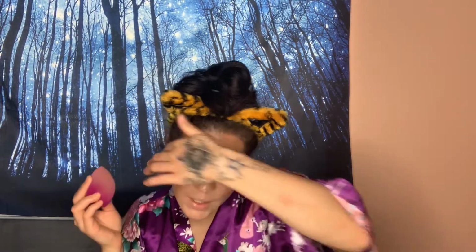I'm gonna put a little bit of my concealer in the middle. Oh, that's a lot. It's okay. Tap it. Tap it. Tap it. Oh, I made my nose back to normal. What the fuck? It's alright. Just a little contour there. Okay, so I'm just going to blend all of this together.